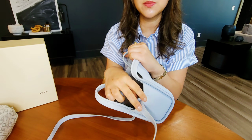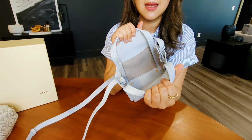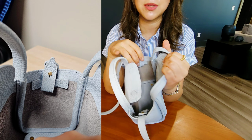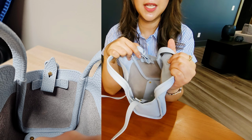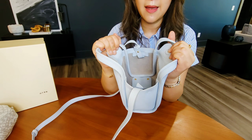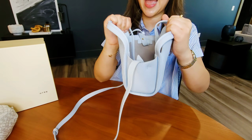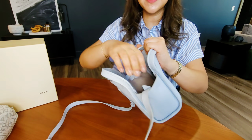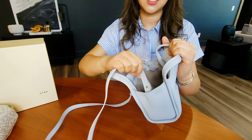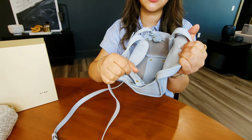Now, this adjustable crossbody strap is attached not by D-rings. You'll see that these are little leather tabs right here where you kind of just feed the leather straps through. So I find that to be really interesting. And it does make the bag a little bit more lightweight perhaps, so that there's not as much metal rubbing against everything. So I think that is a very smart and unique design.